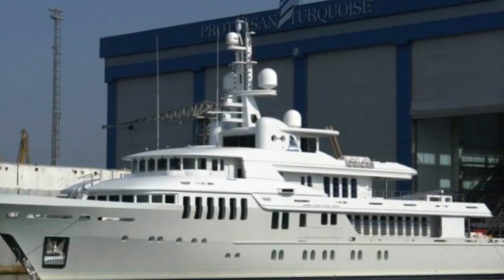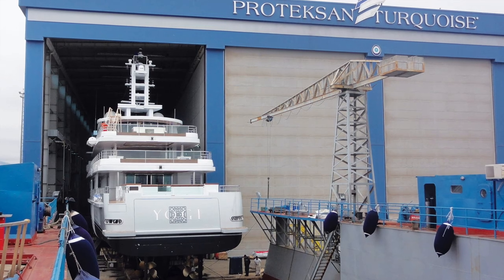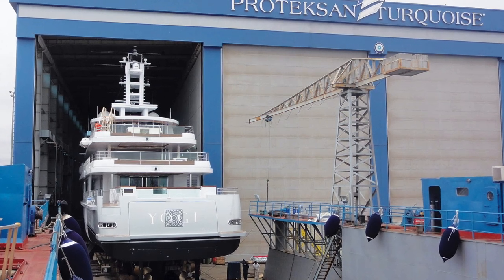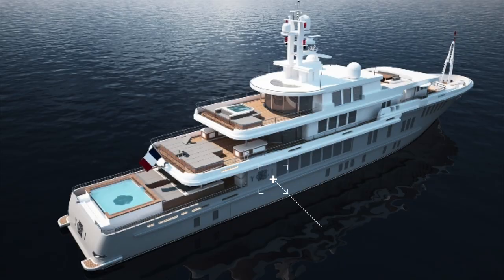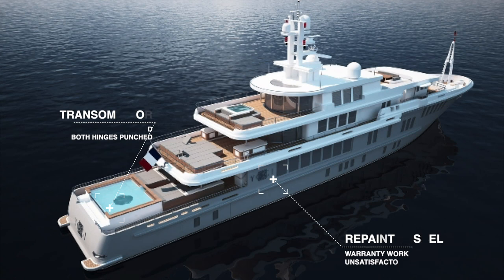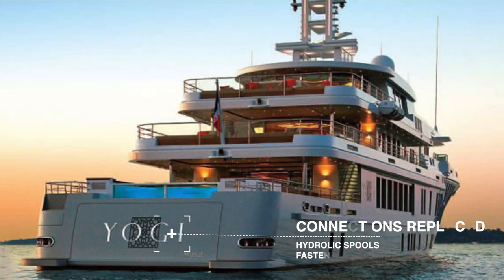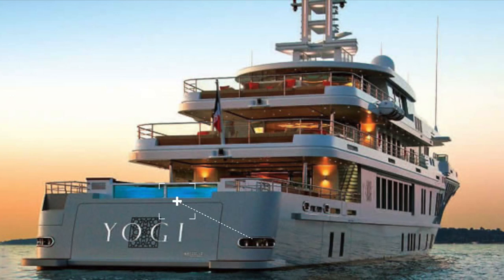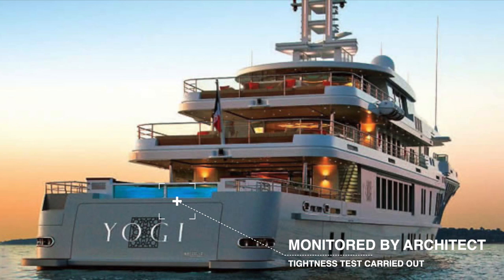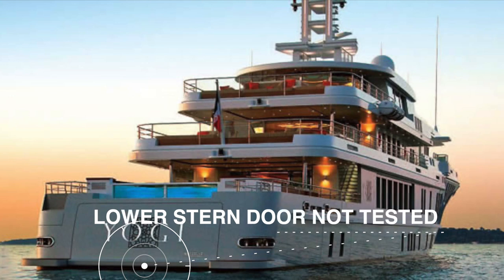In October 2011, Yogi went back to the factory for further warranty work. From October 2011 until February 2012, Yogi was in Tuzla for the following work: recoat or paint the vessel, most likely due to unsatisfactory initial finish. Also, the transom or stern door was removed in order to refit the swim ladder chests, and it was necessary to punch the two hinges. The electric connections, the hydraulic spools, and the fastenings had to be replaced. Operations had been monitored by an expert, a naval architect, and tightness tests had been carried out upon completion, although the lower part of the stern door had not been tested.